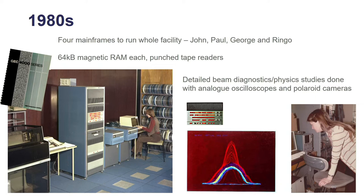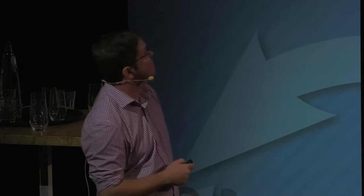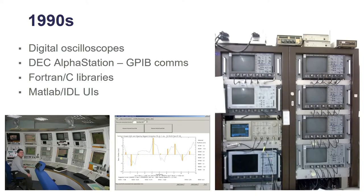Through the 90s, the next generation of equipment got installed. So we had a couple of racks of digital oscilloscopes and a dedicated PC terminal that could talk to them via serial comms to set them up and retrieve data. And then there were some Fortran and C libraries that could analyze that data, and MATLAB and IDL front ends for user interfaces. This was what I found when I arrived at the lab in 2005.